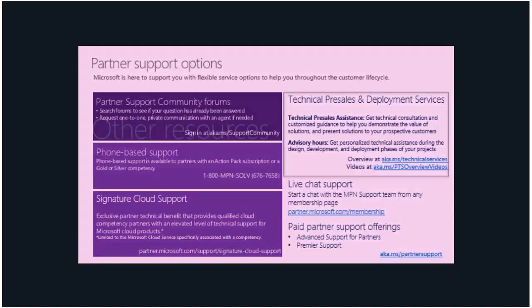And moving on to some other resources, especially in terms of support. If you haven't heard of the Partner Support Community Forums, that is my first go-to if I get any question that I don't know the answer for. The Partner Network has been around for a very long time, and there are thousands of partners who've been with Microsoft longer than I've been working at Microsoft. So chances are, if you have a question, someone else has already asked it, and an agent has already responded to it. So take a look. It's a quick search to look at the community forums and see if your question has been answered or not.